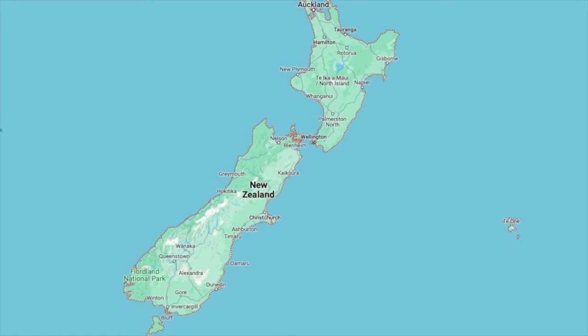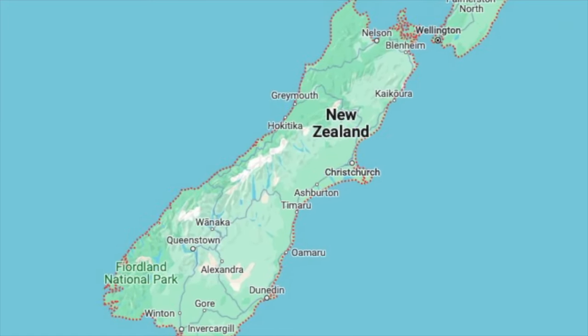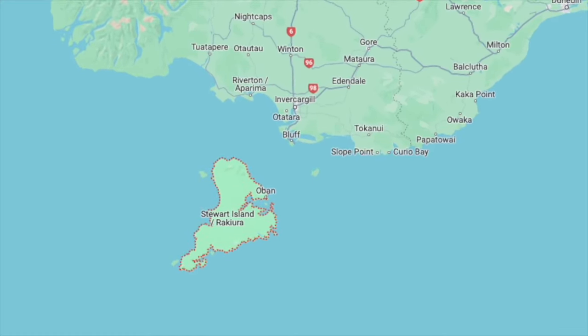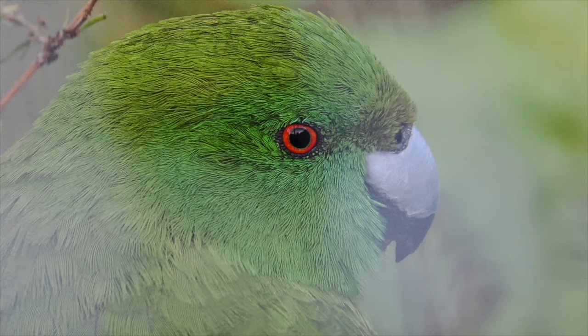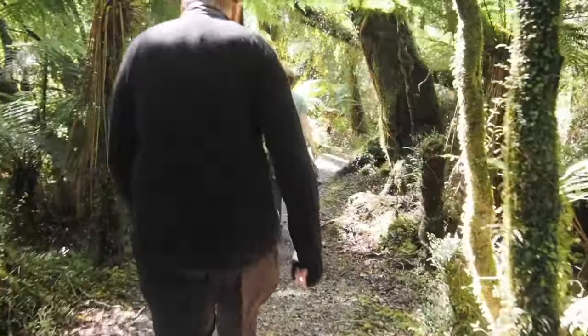Once on the South Island, though, we tend to focus on the South Island just because it's so spectacular. We visited Stewart Island off the southern coast, which is a favorite of mine. I love doing photography of birds, and there's a bird preserve on Stewart Island. There are just so many birds there that are unique, so it's a really fun time doing photographs of those. We also hiked in the rainforest. The west coast of New Zealand is a rainforest.